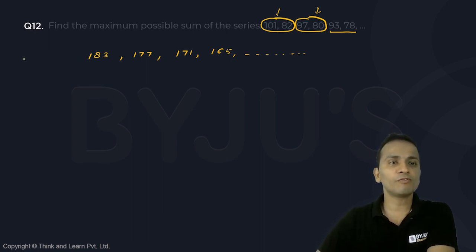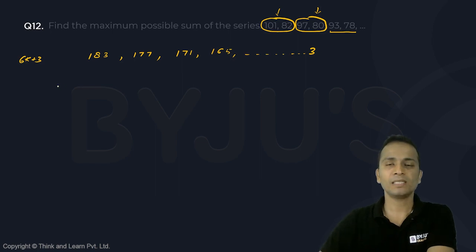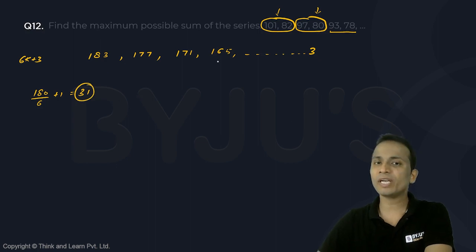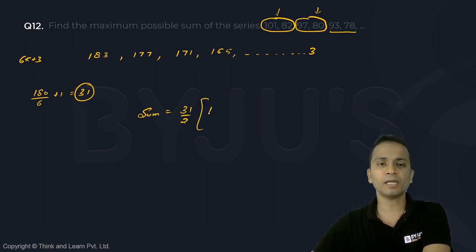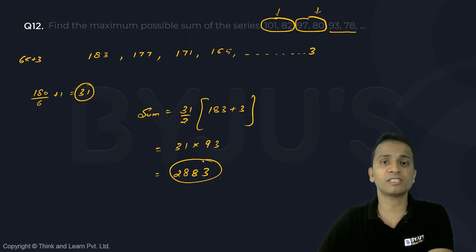Okay, so simplify this. Now, every term in this is of the form 6k plus 3. So I can say that the last term of this series will be 3. The number of terms will be (183 minus 3), that is 180, divided by 6, plus 1, which will come out to be 31. So there will be 31 terms in this series. So the sum of this series will be equal to n by 2 times (a plus l). Okay, simplify this. 31 multiplied by 186 divided by 2, that is 93. Calculating the sum, 3, 9 and 9, 18, 1, 27, 28. So 2883 should be the final answer, the maximum possible sum of this series.